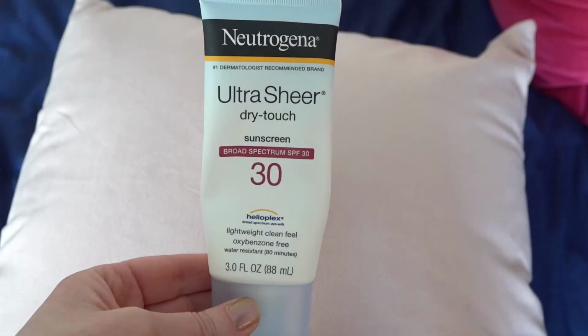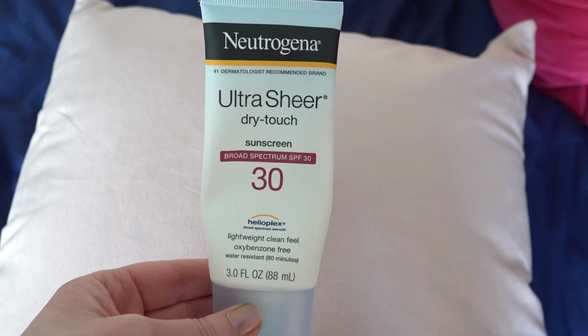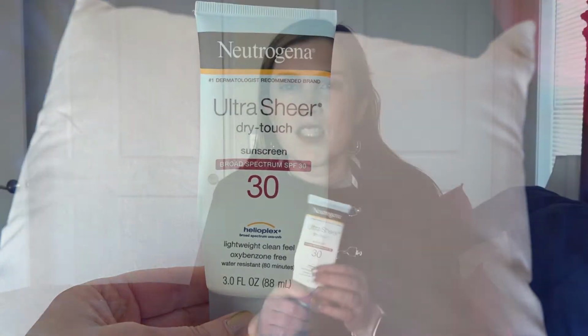Next is a sunscreen. This is the Neutrogena Ultra Sheer Dry Touch Sunscreen, Broad Spectrum SPF 30. I like this one because it doesn't have any sort of greasy feeling to it. It absorbs into the skin nicely, so it is one that I would get again.